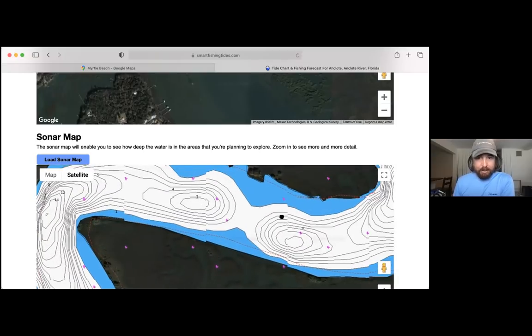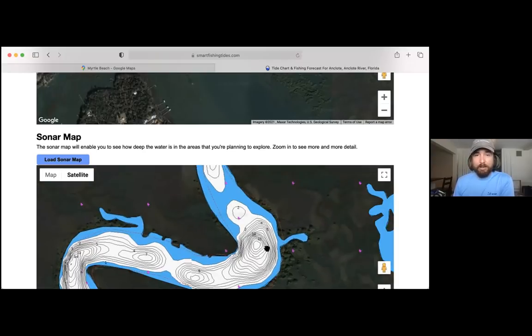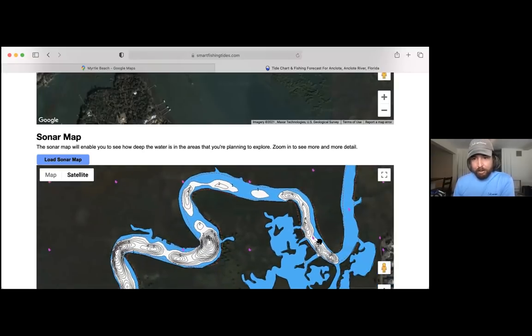It gets down to 7 feet deep. This one gets down to 15 feet deep. Guess where I hooked into the biggest fish of the trip? Right here in this hole. And then we even push further back, and you can see that this deep water goes even further back. And again, this was another zone that we had some good action.